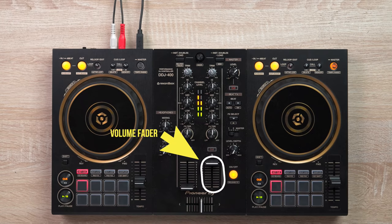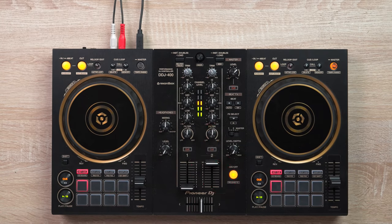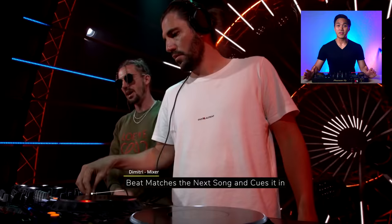So what's pretty cool about it is that they almost never EQ their tracks, which is the act of affecting a track's frequencies. They mostly just use a volume fader and filter knob to mix in and out of their songs. So as they reach the outro of their current song, it's Dimitri who beat matches the next song and cues it in.